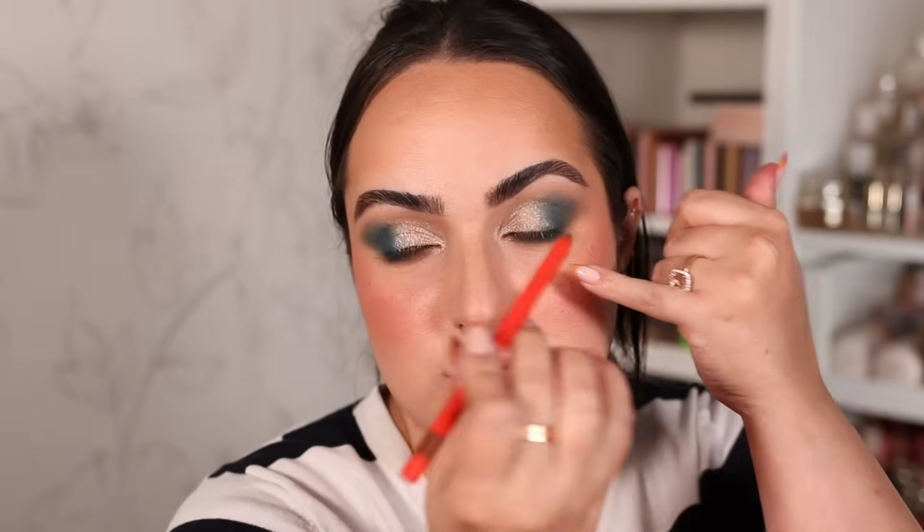In the waterline, I'm going to apply the gel eyeliner in the shade Tie It Together. Oh, this is that warm color. Okay, very pigmented, but it doesn't match this eyeshadow look. I forgot I had requested a warm brown shade. So we're going to go with the kohl eyeliner instead, which is in the shade Taupe, and that is going to match this much better.